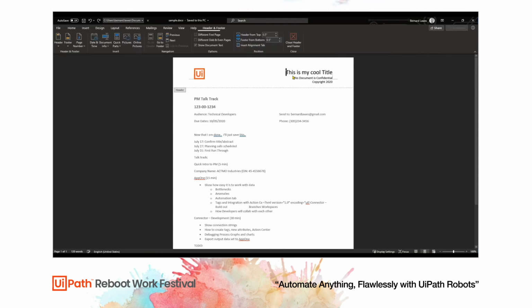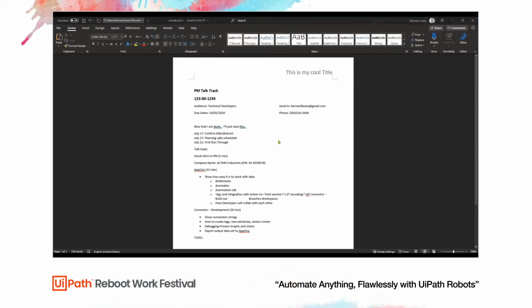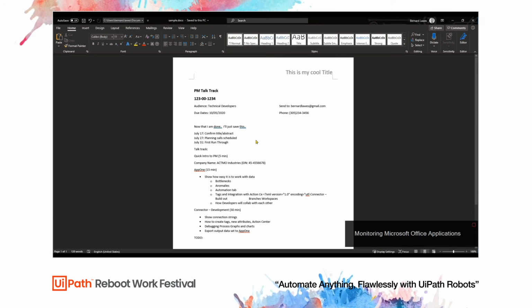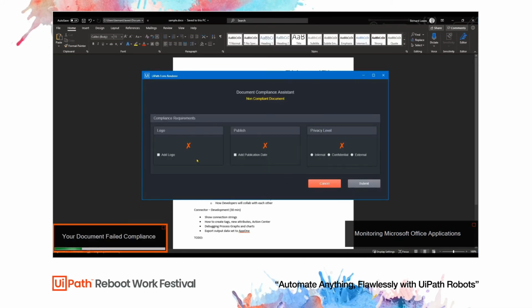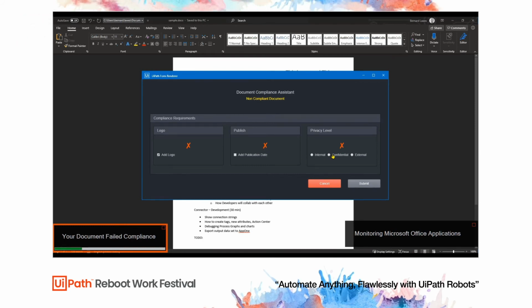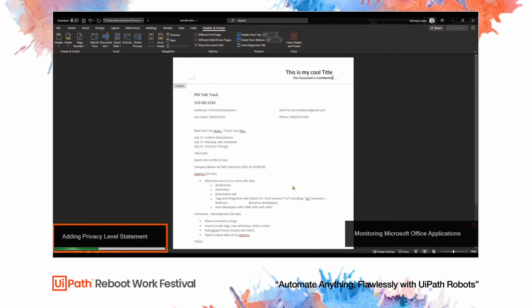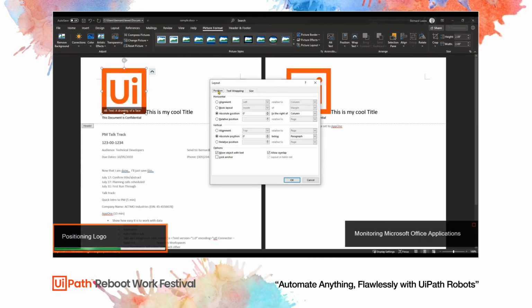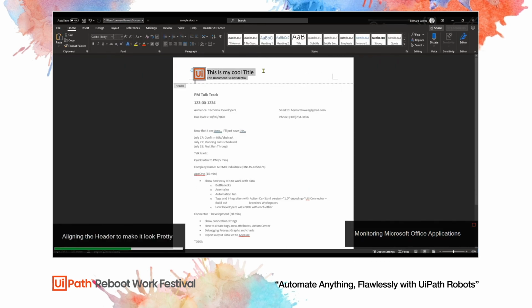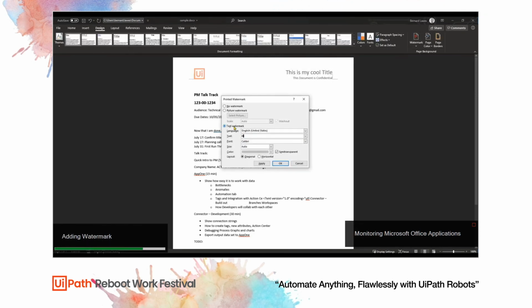Now, let's see what happens if I don't comply with company policy. What if I instructed the robot to not put all of the information that needs to be inside of the header? What if I instruct the robot to only enter the logo and the privacy level and to ignore the date? Realizing the date is missing from the header, the robot will add restricted as a watermark to the document.